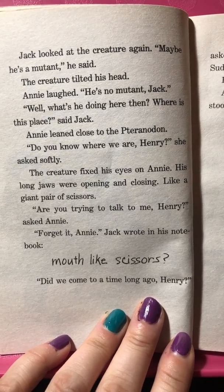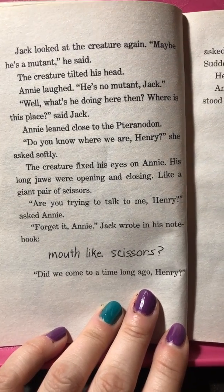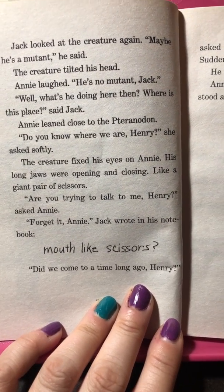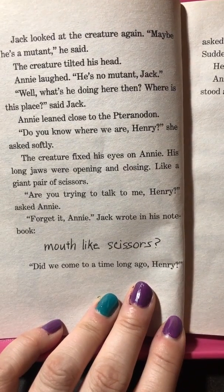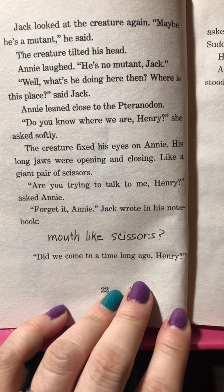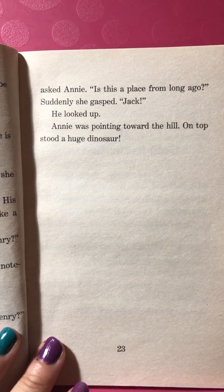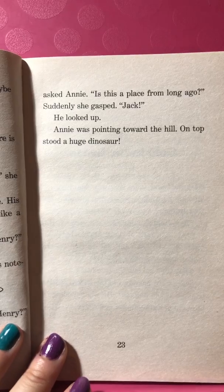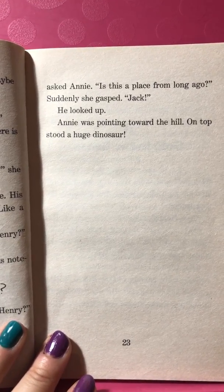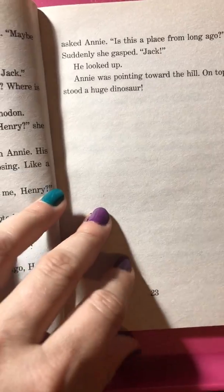His long jaws were opening and closing like a giant pair of scissors. "Are you trying to talk to me, Henry?" asked Annie. "Forget it, Annie," Jack wrote in his notebook, "Mouth like scissors?" question mark. "Did we come to a time long ago, Henry?" asked Annie. "Is this a place from long ago?" Suddenly she gasped. "Jack!" He looked up. Annie was pointing toward the hill. On top stood a huge dinosaur. Oh, and we're going to stop there.